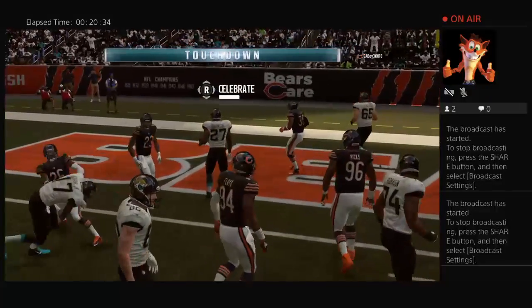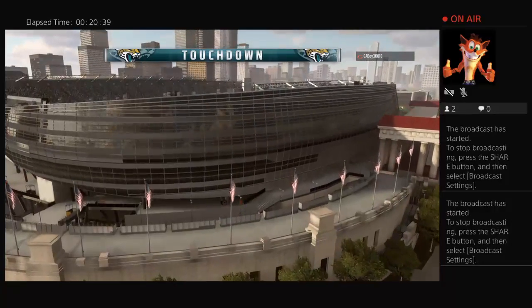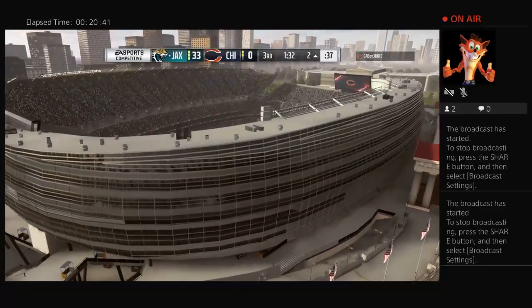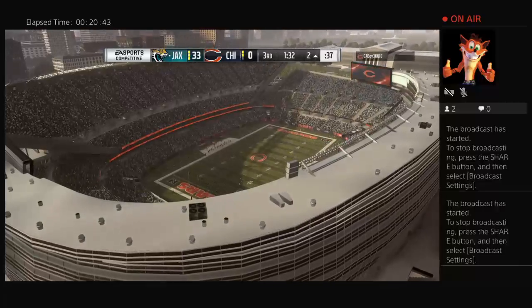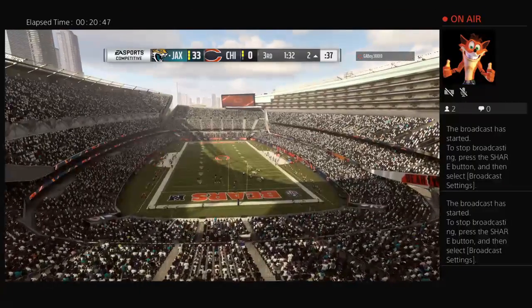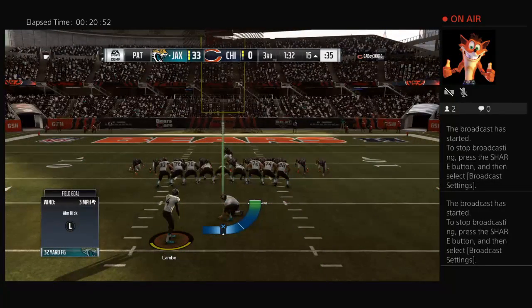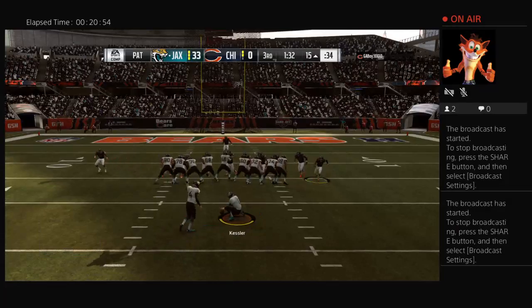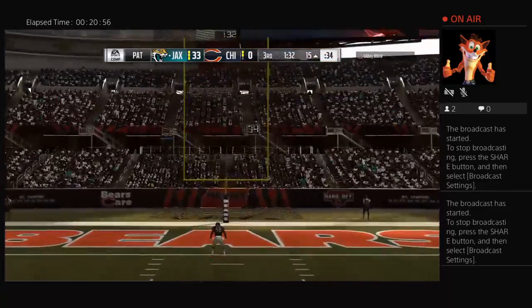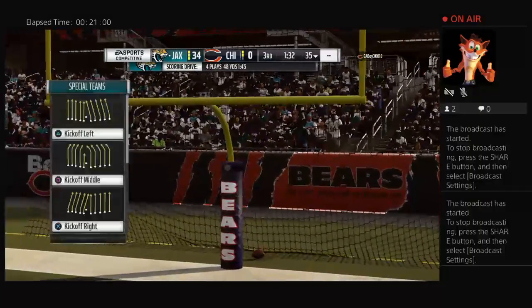And he'll take this into the end zone. Touchdown, Jacksonville. A great play there. A 5-yard touchdown run. And the Jaguars are pouring it on. Lambo on for the extra point. Extra point tacked on by Lambo. And the lead will swell by one more.